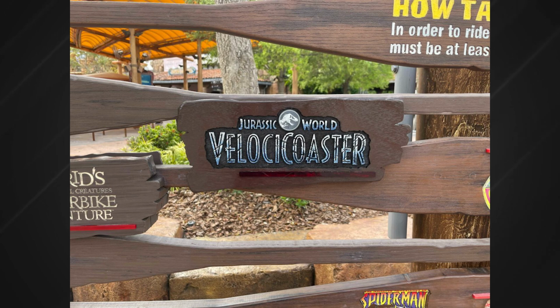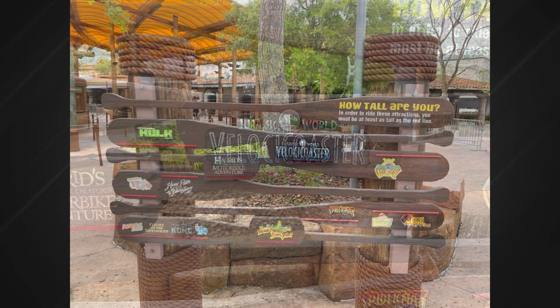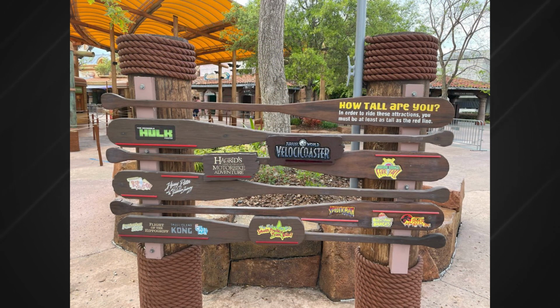The sign includes the logo to the attraction, complete with Velociraptor claw marks and the iconic Jurassic World T-Rex. Hopefully, the addition of the height requirement signs are a step in the right direction for that summer or perhaps slightly earlier debut.